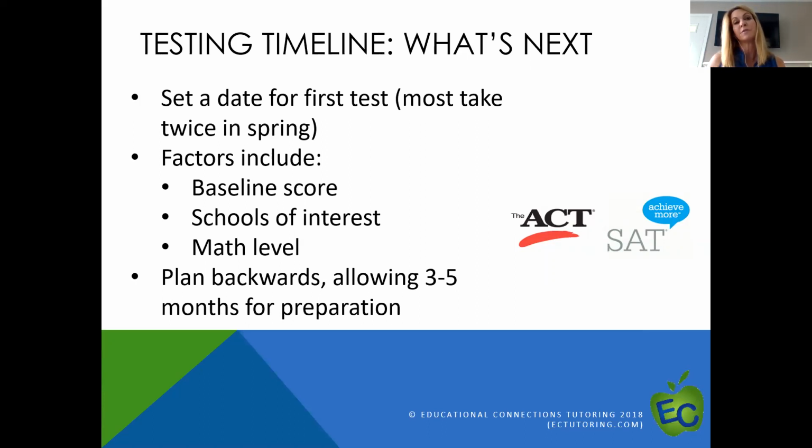So the date of your first test is going to be determined by a number of factors. First of all, if you take a practice test with us, we'll coach you into figuring out when your child's first test should be, because there's lots of factors. First is your baseline score. You kind of have to figure out, well, I want to apply to these 3 schools. All these 3 schools want about a 30 on the ACT. I'm at about a 25.